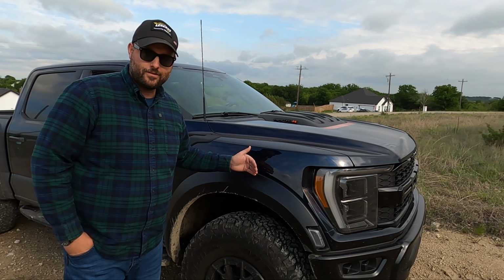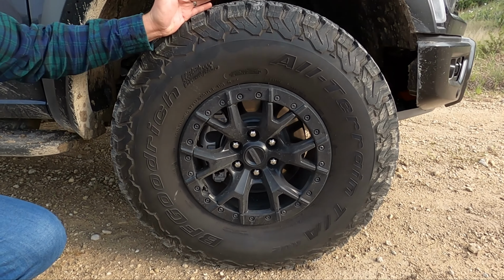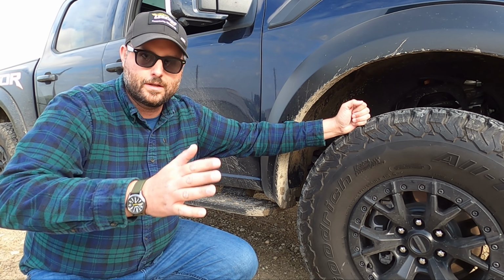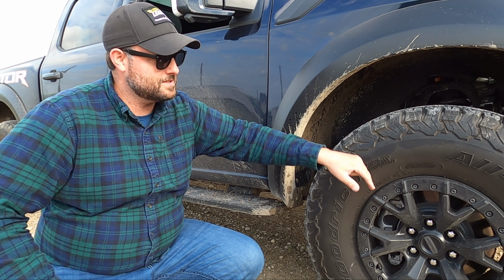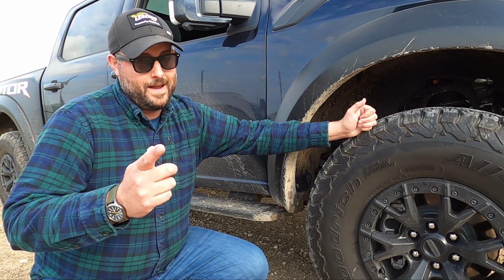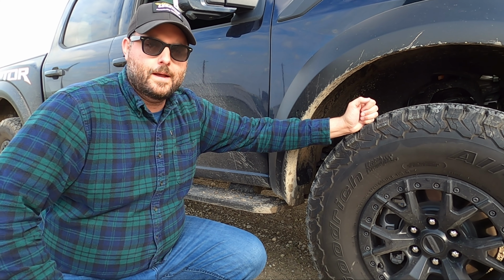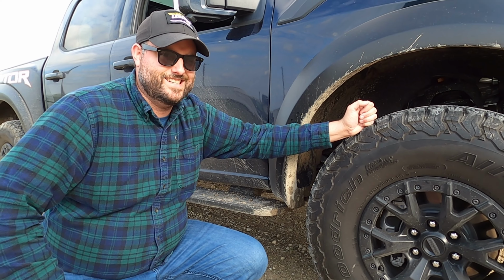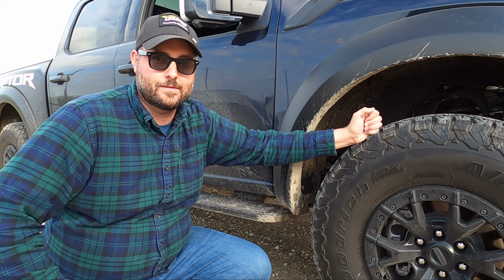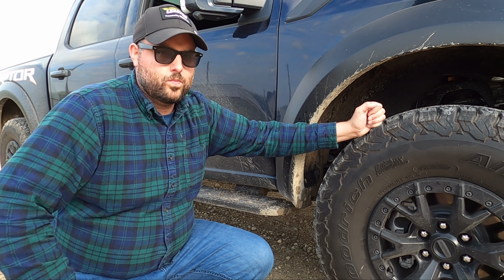And with the Raptor R flavor, you have to get these guys. These are BFG KO2 all-terrain TAs, our favorite all-around tire for off-roading and street use and everything else. It has beadlock wheels, and more importantly, these are not the 35s you get on the EcoBoost, although you can get these on the EcoBoost with a package. These are the 37-inch tall tire. We've taken the 35 up before, and we didn't really have a problem, so this will probably be easier. Also, we've taken the Bronco Raptor with this exact wheel and tire package up there, and it laughed it off, honestly. So this might be able to make it.